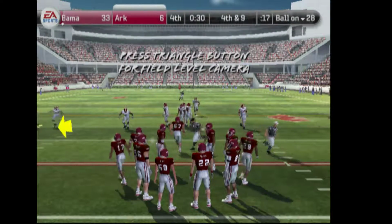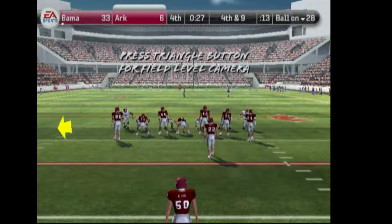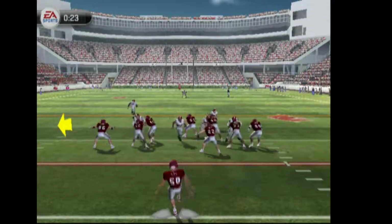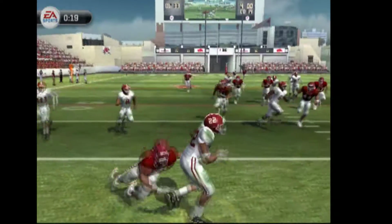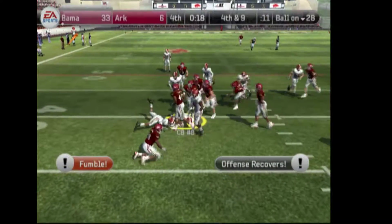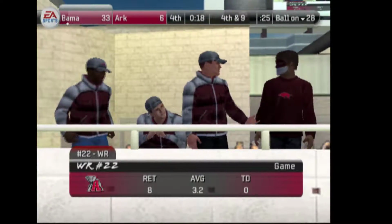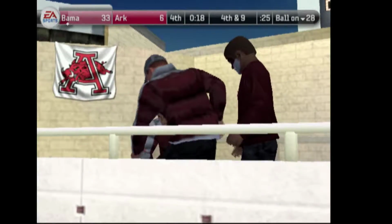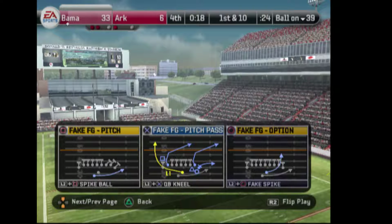Fourth and nine. The punter comes on the field, getting ready to send one off. Number 50 is waiting for the snap. He punts it. The ball came free, and the defense is on it. Wow, very close to turning it over, but they'll keep possession of the football. Way to play heads up out there. That's just one more reason to play to the whistle. Just take a knee so you can win and go home.